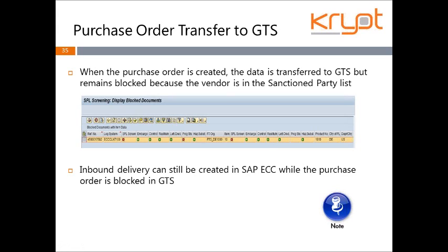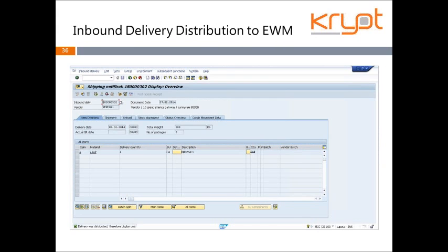Now, one of the things you need to note is that in standard SAP, even if there is a standard SPL block in GTS for a particular purchase order, SAP would still allow you to create an inbound delivery in ECC. So basically, from a logistics perspective, there is nothing to indicate that there is a block in GTS and you're going to have a problem later in the supply chain. There's no indication. So you're allowed to create an inbound delivery. So we'll go ahead and create the inbound delivery. Just like you see here, an inbound delivery was created.